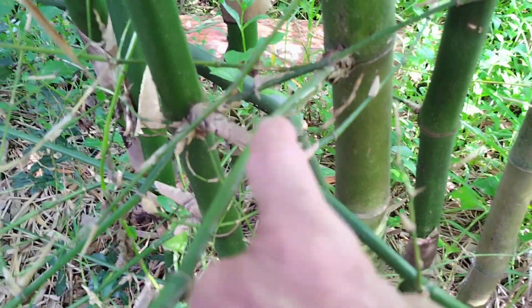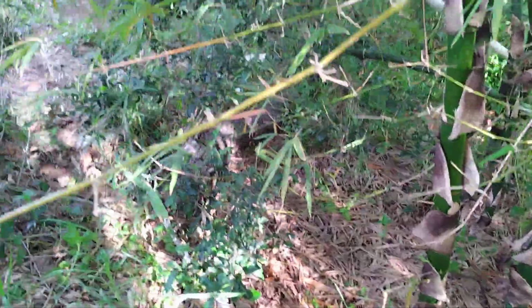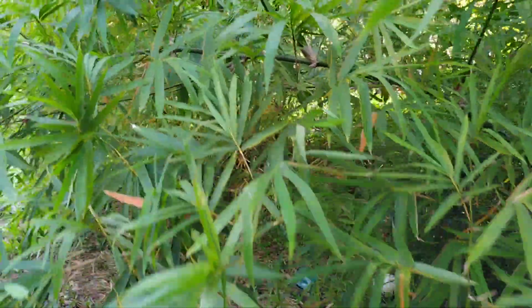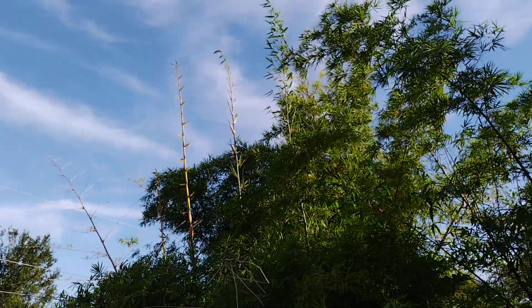There, check out this one bent one back here. I don't know what happened to it. It got somehow bent over as it was growing. It's a kind of new one. It's probably a couple months old, because you can tell it's got a lot of branches on it. But that came up and grew like sideways, making a lot of shade over here. Yeah, bunch of spikes up there.